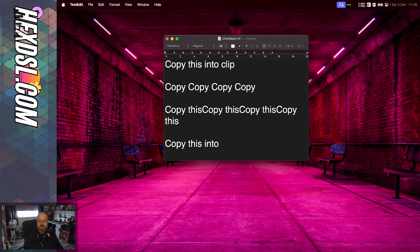Yeah, you can just keep appending to that clipboard. Now obviously you can't mix data types. Like I can't have an image and some text, that'd be weird. And I can't have two images, that'd be weird. But just plain text, it'll just keep copying, just Command CC, and I'll just keep appending that clipboard.